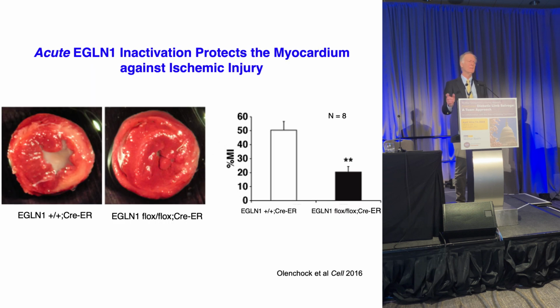Now we always like to complement our pharmacological experiments with genetic experiments. So here we've made a mouse that has a conditional EGLN1 allele, and again, EGLN1 is the primary HIF prolyl hydroxylase, and we can now inactivate this gene in adult animals because the animals also express a Cre-ER fusion protein that can be activated by tamoxifen. And so now, if we acutely inactivate EGLN1 and again do myocardial infarctions, you see substantial protection when we've inactivated EGLN1.